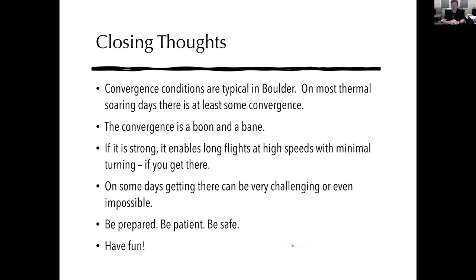Some closing thoughts. Convergence conditions are pretty typical in Boulder. On most thermal days, there's some convergence. It's almost always stronger than SkySat predicts. And even if SkySat doesn't predict convergence, it doesn't mean it's not there. It's almost always there.